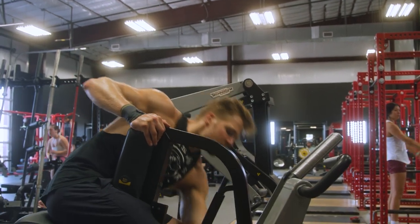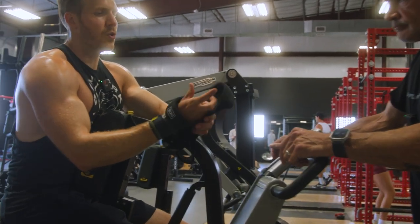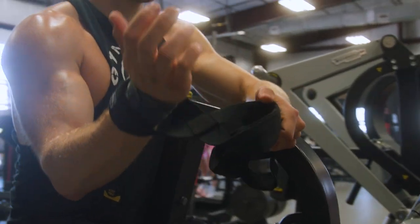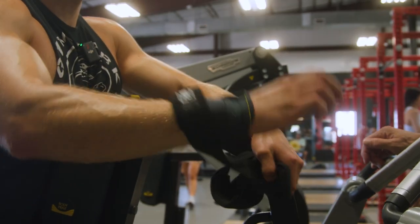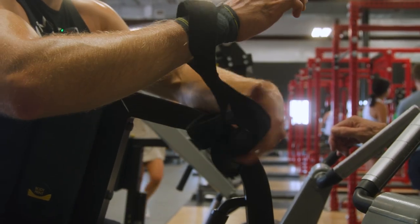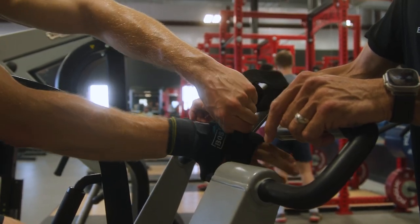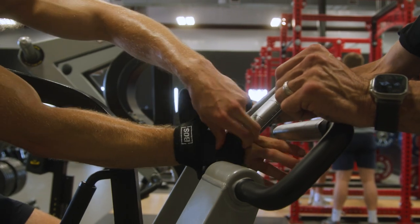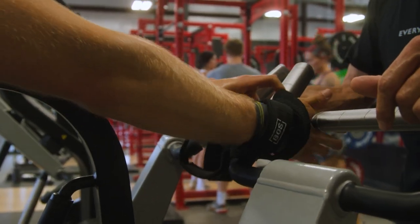So I use these. They're called figure eights. You can use a lifting strap, but a figure eight is just a very specific type of lifting strap. Basically what it does is transfer the weight to your wrist. You wrap it around whatever you are using and then it goes over your wrist again. So now it's fully transferring the weight to my wrist.